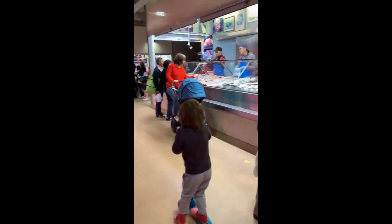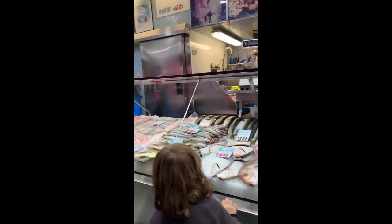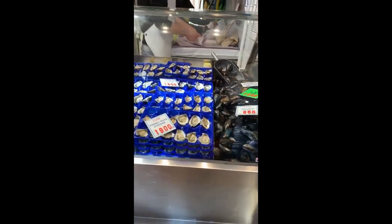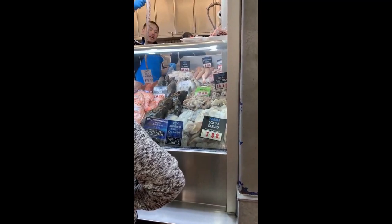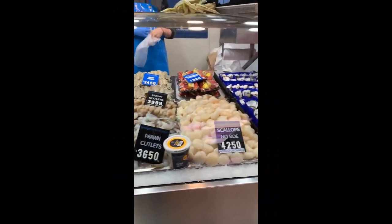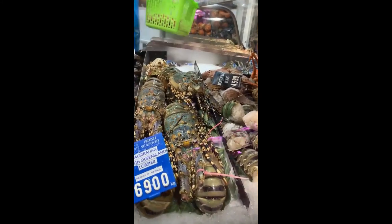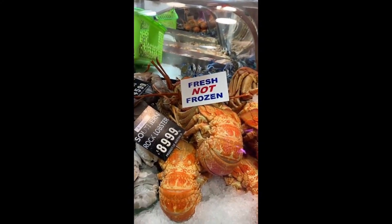And here I do have the fish, seafoods, all kinds of seafoods that are here. This is a very, sorry, large octopus. Okay, how beautiful it is. These are lobsters. And these are fresh lobsters.